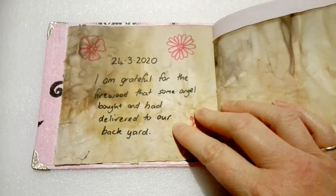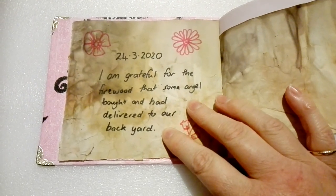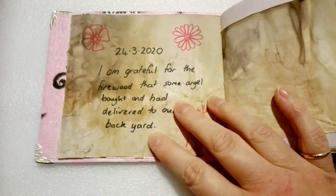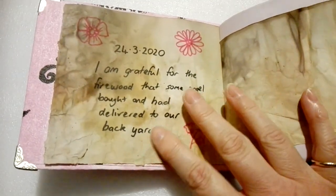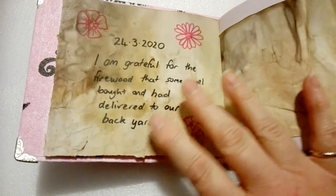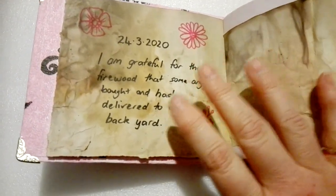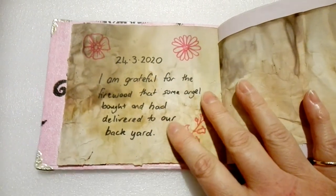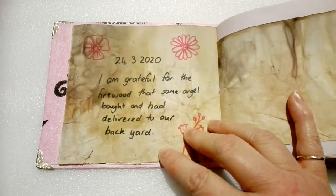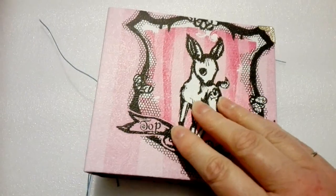If you'd like to share it on the Visualized page on Facebook, then feel free to. I'm thinking about setting up a private group so that you can feel comfortable doing so. If you would like me to do that, then please let me know. Otherwise, just on the Facebook page for Visualized NZ is great. So this is my journal, the beginning of my gratitude journal.